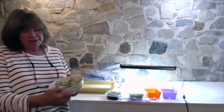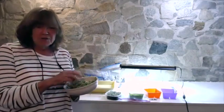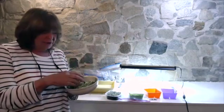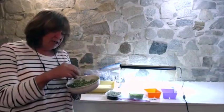So we're gonna cut all this. Just wash it as you use it. I would just put it in the refrigerator like this. You can put it back in a plastic bag, put it in the fridge, and just take it out as you need it. Wash it then.